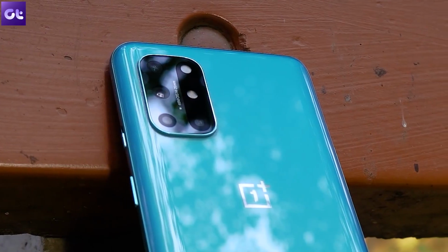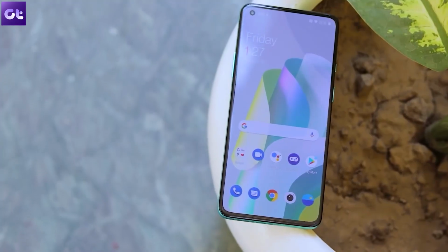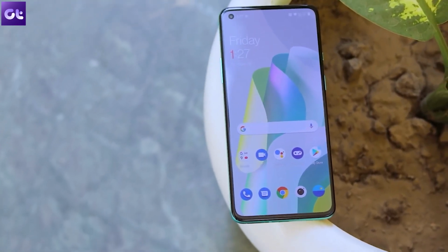I mean, if you compare it to the other competition, such as the Realme X50 Pro or the Vivo iQOO, those are very heavy phones. The OnePlus 8T is not that heavy. It is quite ergonomic. And that flat screen really adds to that value.